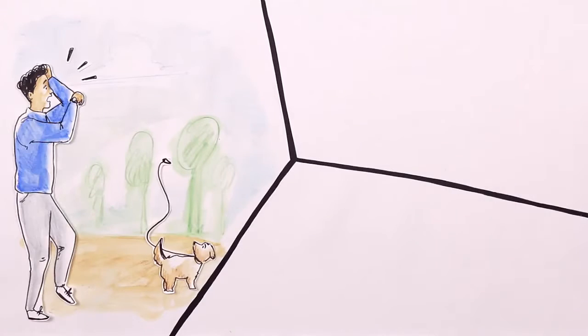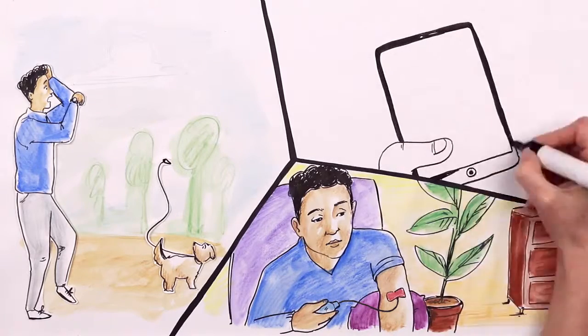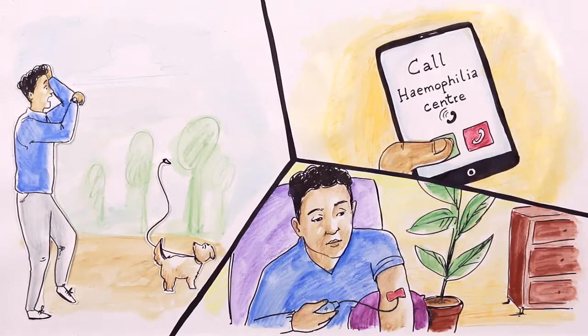It's never a good idea to miss a treatment, but if you do, you should take your normal dose of factor as soon as possible and speak to your clinical team about how to get back on the right dosing schedule.